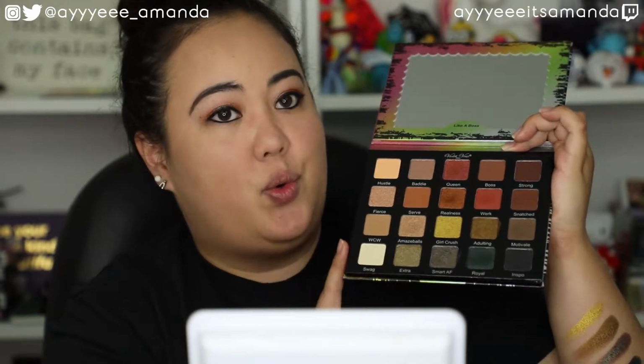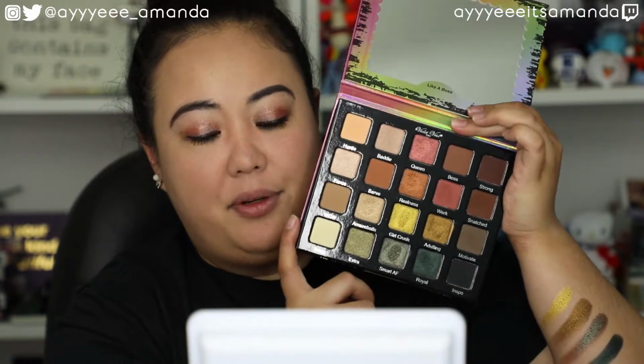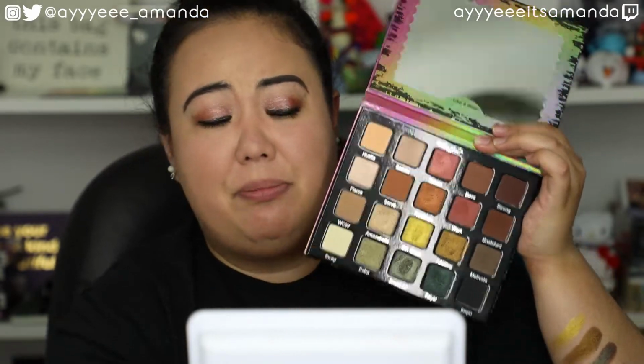This palette is closer to $45, so I definitely think that this is a good bang for your buck. You get 20 shades, nice pan sizes, very good blendable formulas for both the mattes and the shimmers. If your Sephora carries Violet Voss, definitely do some swatches and I hope you love it as much as I do.